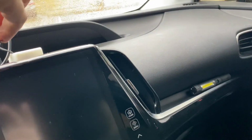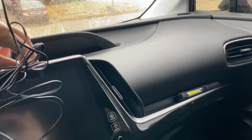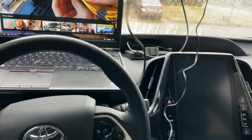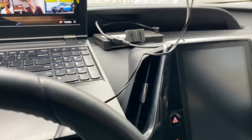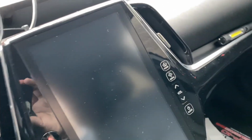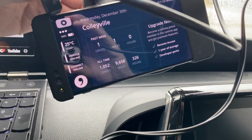Remember I said I have the Comma Power here. So the way this works is it just grabs the 12 volts from the onboard diagnostic port. So I'll just connect that up real quick. It's going to be a little bit messy, but this is just a demonstration. And when I do that, the Panda turns on, and you can see the charging light come on.